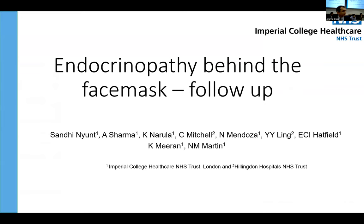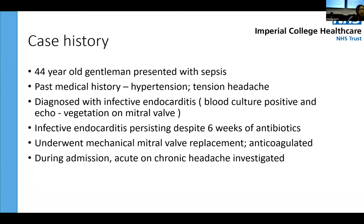I'm one of the endocrine registrars currently at St Mary's Hospital. I would like to present a follow-up of a case which I presented in last year's Pituitary Masterclass. To recap the history, this is a 44-year-old gentleman who presented to ED with signs and symptoms of sepsis. His past medical history was hypertension and tension headache, but he was otherwise fit and healthy, working full-time.